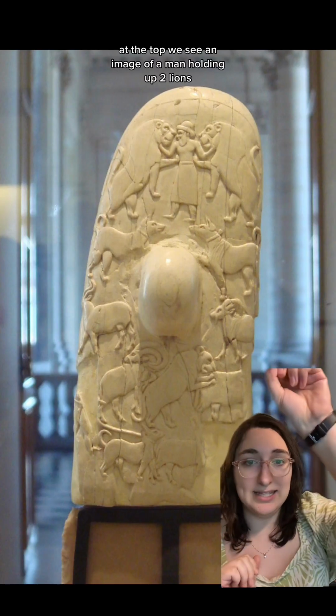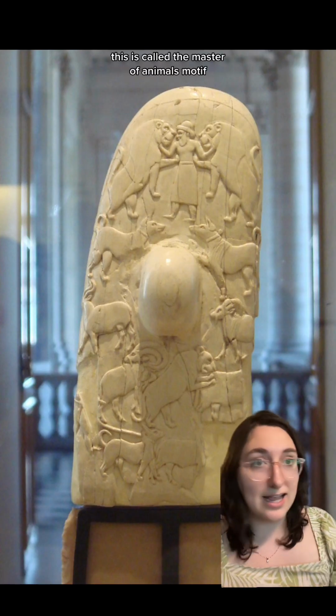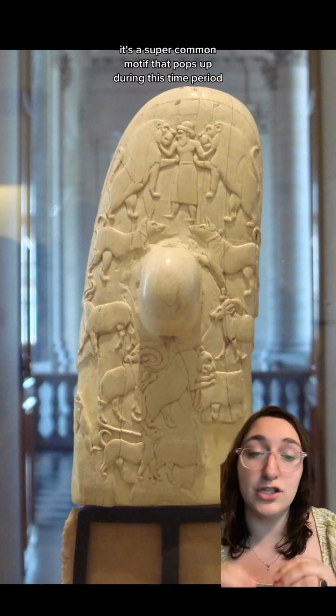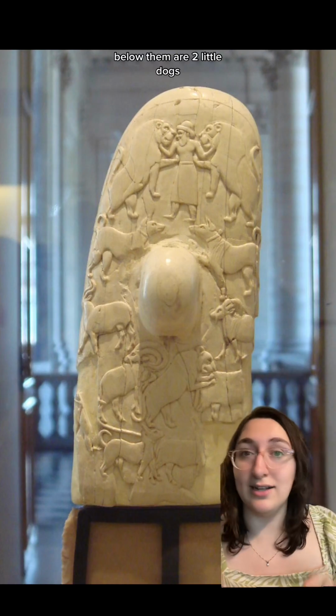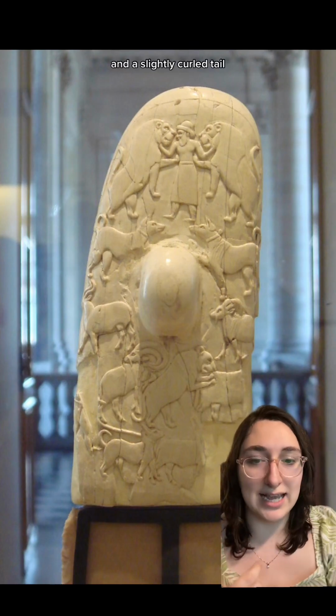At the top, we see an image of a man holding up two lions. This is called the Master of Animals motif, and it shows the power that the Egyptians had over everything in the natural world. It's a super common motif that pops up during this time period. Below them are two little dogs, both with looped collars, pointed ears, and a slightly curled tail.